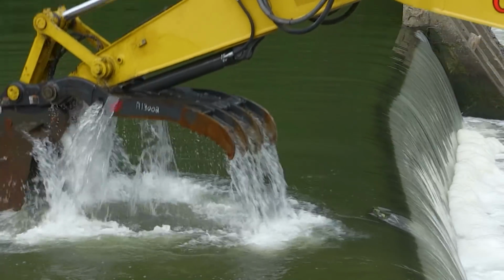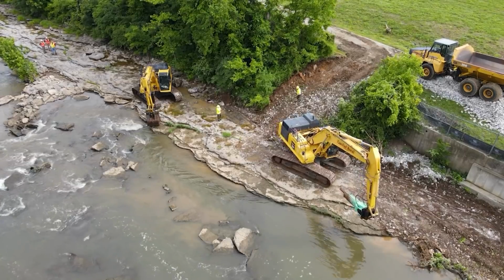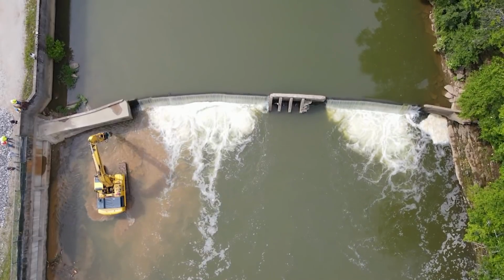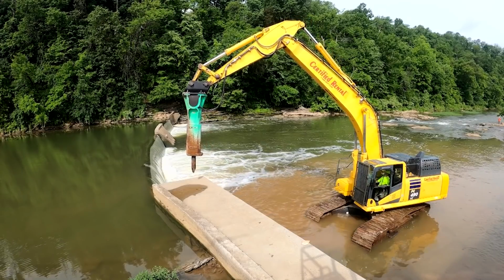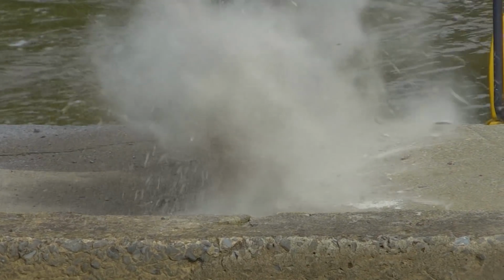You've got to get access to the dam. Most of these dams are fairly remote and the access is pretty rough, so they've got to put in roads to get there. Once the roads are established and they get the base to work off of, they'll come out there with their excavators, track hoes, and they'll start notching the dam. They've got to slowly bring that pool down.